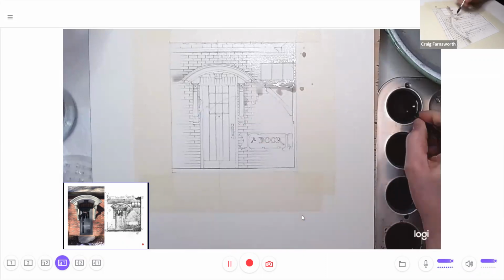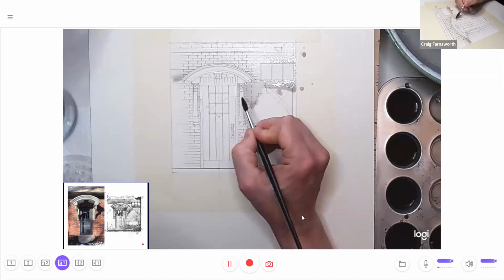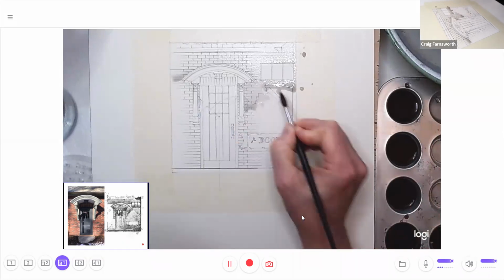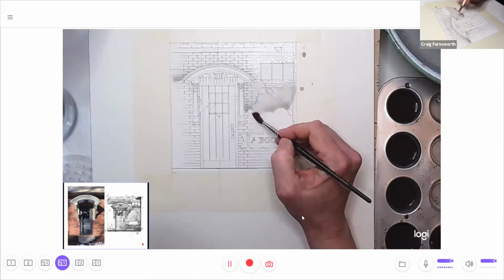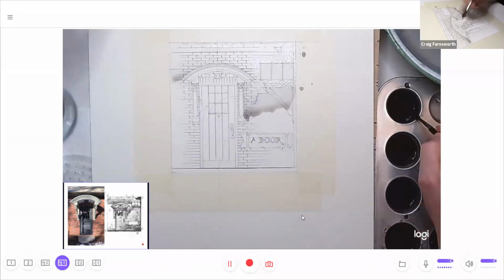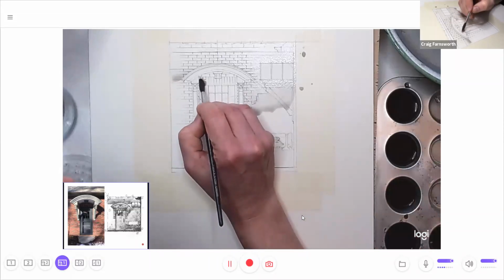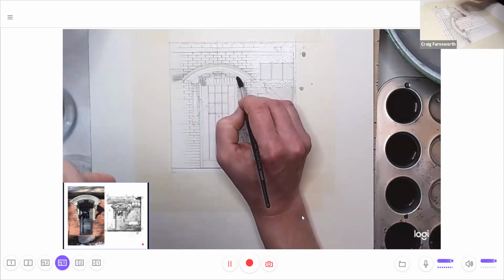And I want to keep my water pretty wet. And you see up in the upper left corner, there's still that big bead of water there. I haven't gone back to pick that up yet. I'm not as worried about that one. I want to get all these areas here established. Now that I've done that, I'm going to come back in here to this area underneath the door, and I'm going to grab all of these areas here.